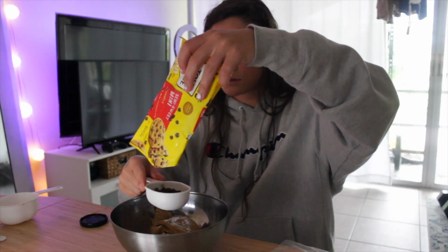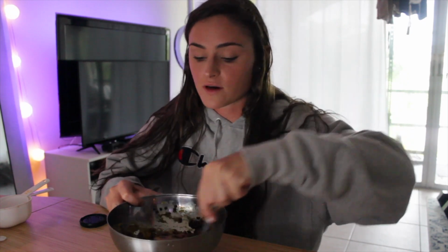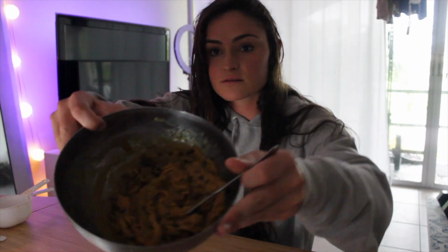that's good. I already have the oven set to 350. It's really looking like cookie batter. Well, you can see that. I'm gonna put these on the pan. I think they said to break it into 12. And then you're gonna cook for 8 to 10 minutes.